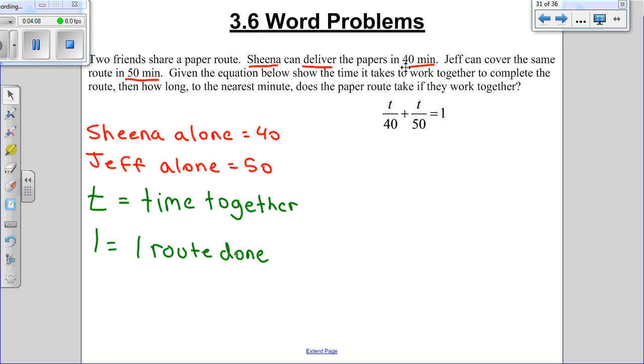Remember that if something doesn't have a fraction, we give it a fraction. 200? Yeah, they both go to 200. So you want to find a common denominator between these two things. You want to find what they can both multiply into. 40 can multiply into 200. 50 can multiply into 200. So that's a lowest common multiple. So that's a perfect way to do it.